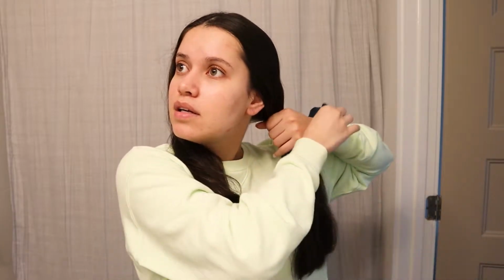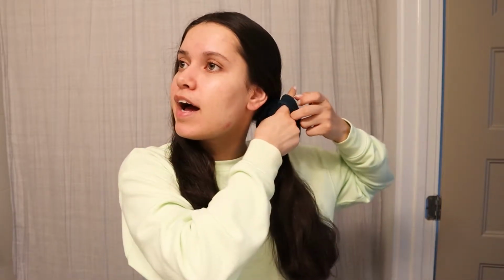So then I split it in half, because I usually just work with one half of my hair first. That's just how I do it. And then I'm going to go ahead and split it again. So I'm going to start from the bottom. I take my gancho. And just like that.